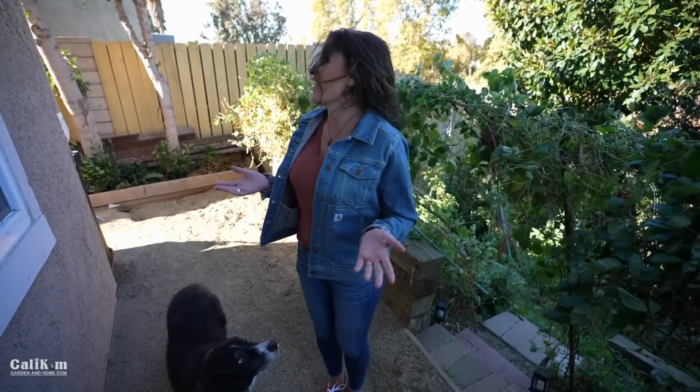Hi everyone, welcome to the November garden tour. This is a little bit of a different garden tour as we have had tons of wind lately. We were gone last week, the Mandarin Festival, and I just wanted to walk around and show you all the wind damage we had. The garden is really toasted. So let's first start up here.